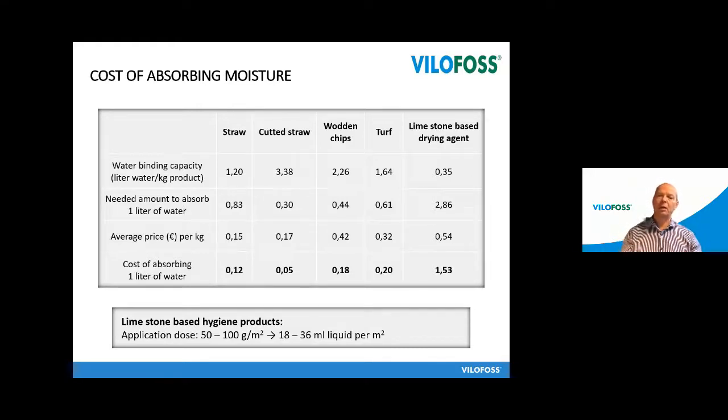Then we can go and say, okay, what is the cost of all of this? What is the average price per kilo? And don't push me too hard with the prices on the natural bedding types. It may vary from country to country and time to time, but just for a comparison, please accept it. So for straw, 15 euro cents per kilo. Cottage straw, a bit more expensive, of course, 17 euro cents per kilo. Wooden chips, 42 euro cents, and turf is 32 euro cents per kilo. And an average price, when I look over the market in total for any brand that is a limestone-based drying agent, the price is around 54 euro cents per kilo.